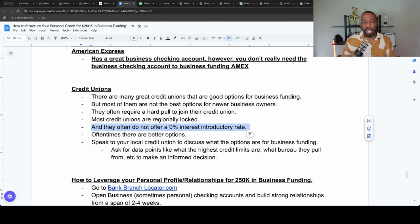Especially, I'm assuming that you're looking for business funding. You don't already have 250K in business funding. You're looking for your first approval, or you're looking for your next 50K or 100K to either start, grow, or scale your company. I wouldn't do that with any credit unions for the most part. But it's just so many different nuances, guys. I wish that I could come on here and just give you a one size fits all for everyone, but it doesn't work like that. Anyone tells you that, they're lying.